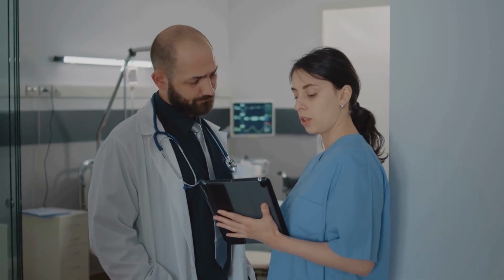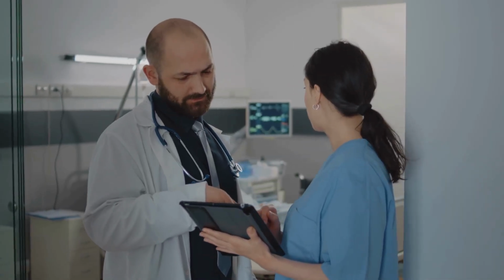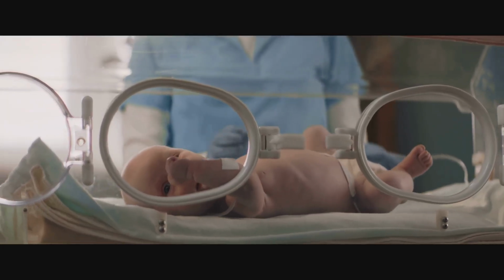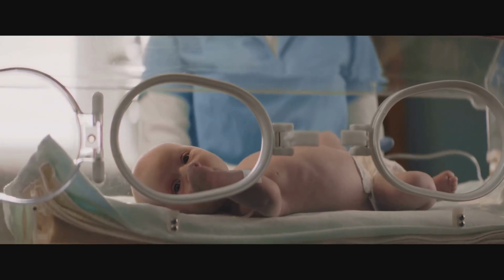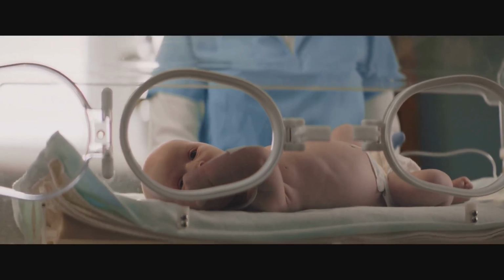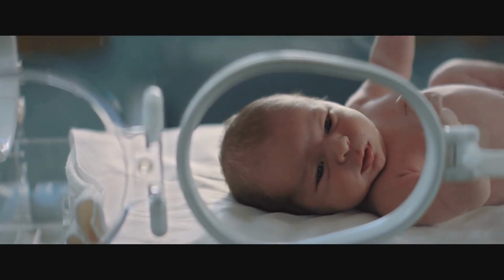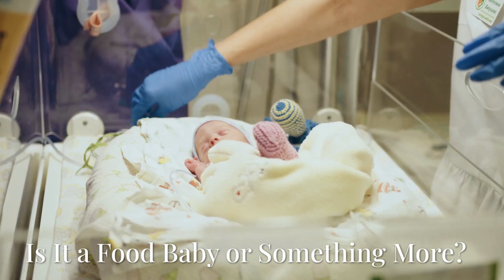Remember, early detection and intervention are key. Your vigilance can save lives. So let's get started on this journey to becoming experts in newborn abdominal distension. Together, we can make a difference.